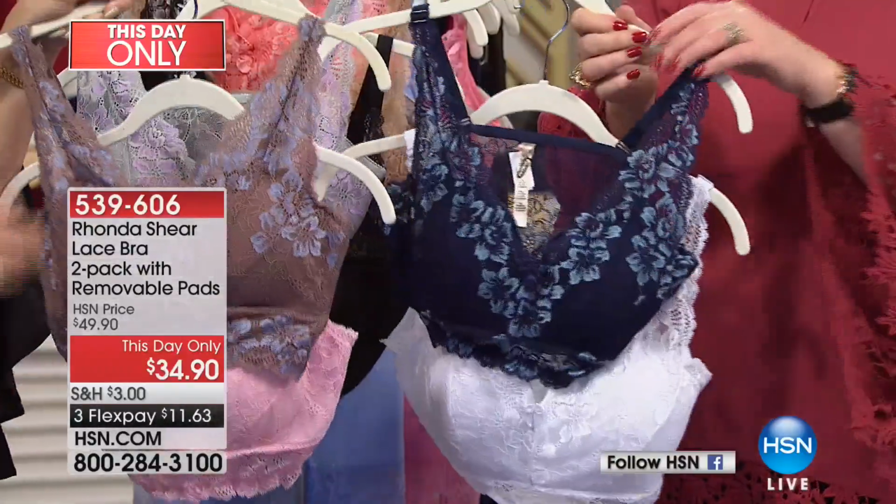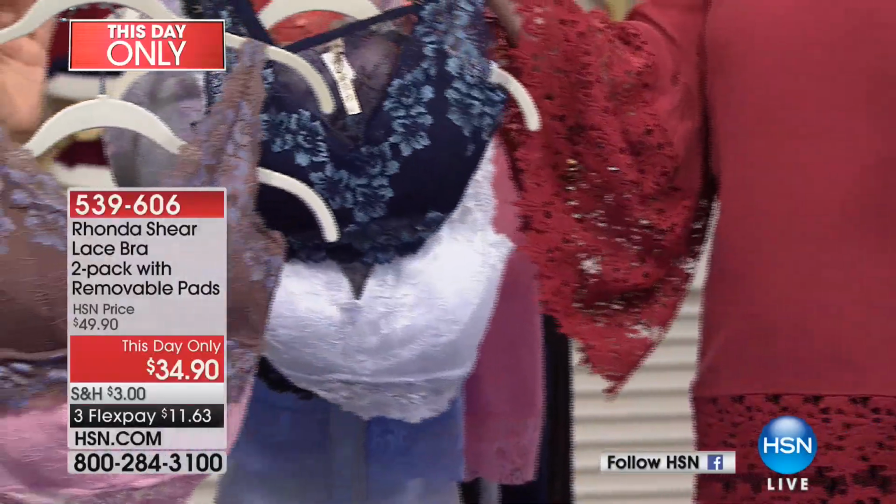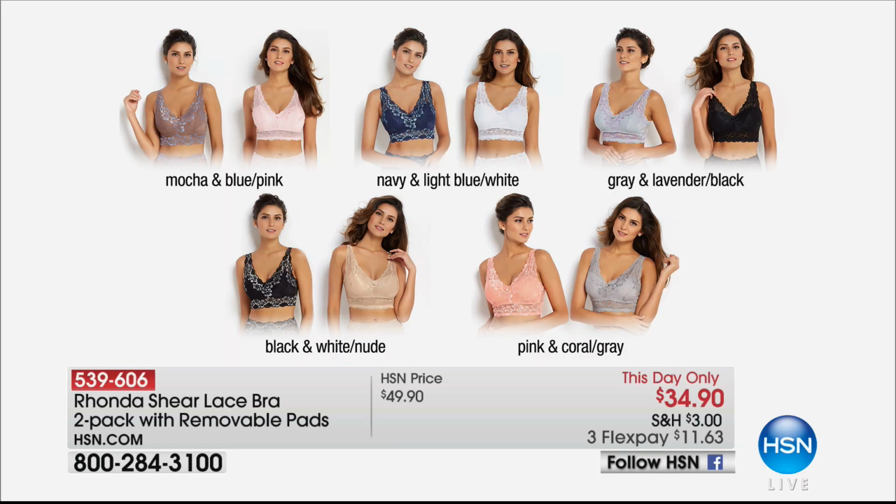We'll walk you through the sets and the colors, because the colors are beautiful. Maybe an easy way to do it right out of the gate is to put up our graphic, because this is probably the simplest way to show you, and then we'll talk in more detail. So it's the mocha with blue and pink. That's one choice. The navy has a light blue, beautiful embroidered detail, and white. And then you have a gray lavender lace bra with black. You have the black and white with a nude. You get a pink coral color with gray. Look at all these gorgeous colors. These are some of the prettiest colors.